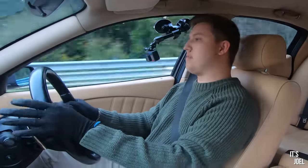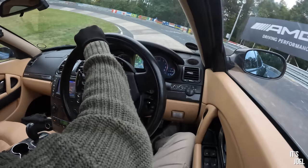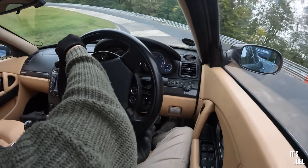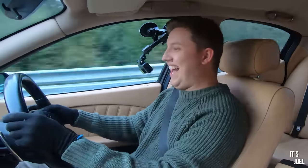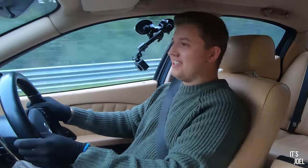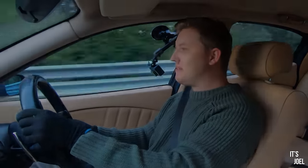Here comes the carousel. I don't have an SF90 up my chuff this time, so we can really commit to it. Let's see how fast we can go around here. I can't see my speedo. Gripping onto the wheel for dear life. Coming out of there at 60, that was quick. What a thrill. In terms of things you can do with your pants on, this has to be up there with one of the best.